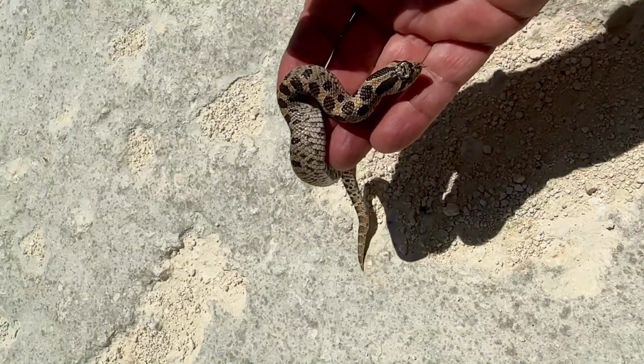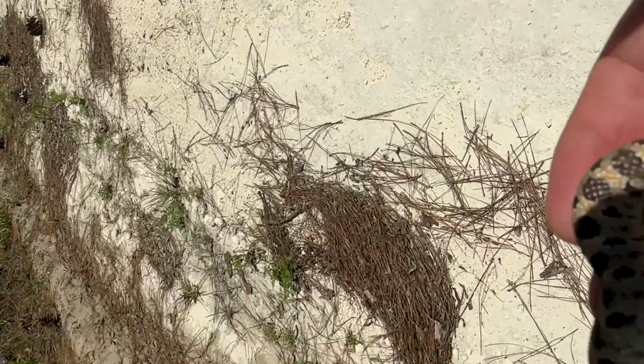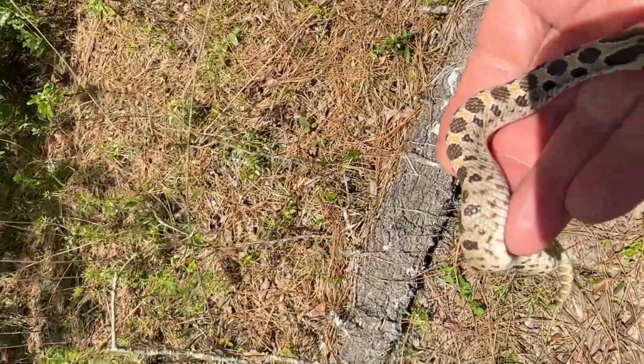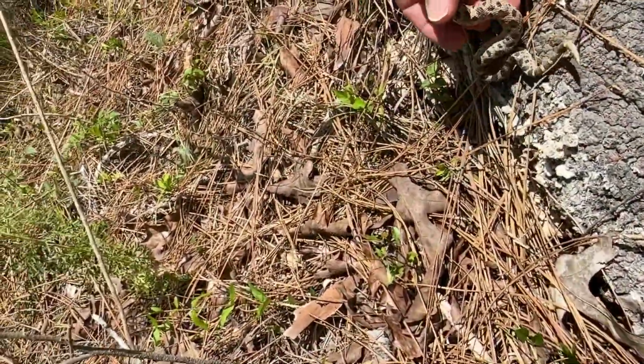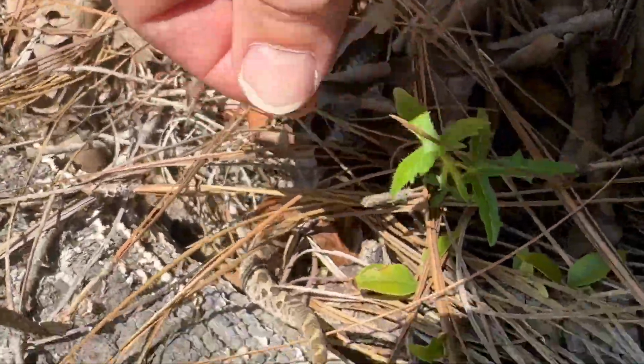No playing dead. You get off the road. Oh, perfect. Perfect place. And there he goes. Well, that's what I wanted to happen, finally, after finding a dead pine snake and then a dead Simus in the last couple weeks. How good that would have been if I would have found all those alive. But hey, I'm happy with this one.